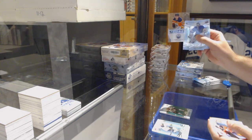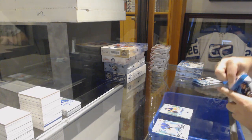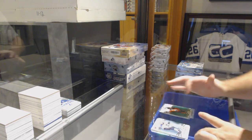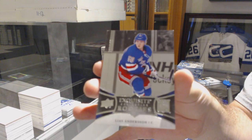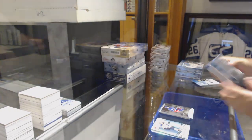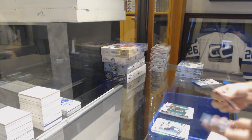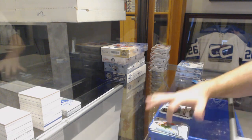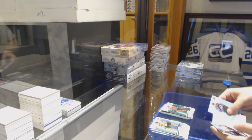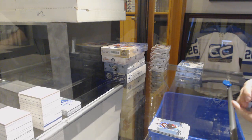Alex DeBrincat for Chicago, Connor McDavid, Sub-Zero. We've got a green of McDavid and Elias Andersson, exquisite for the Rangers. Green for the Golden Knights, Carlson, and a $9.99 Jesper Bratt for the Panthers. Monahan for the Calgary Flames, green, $2.49 Drake Batherson.